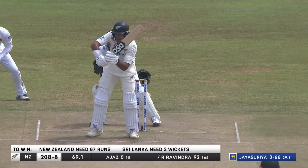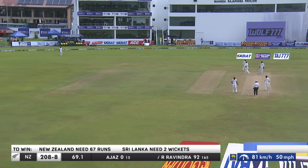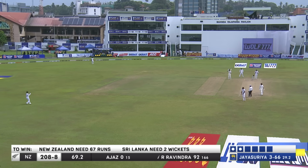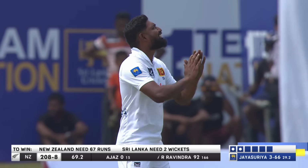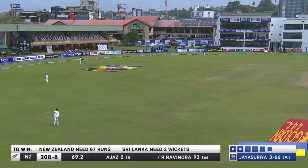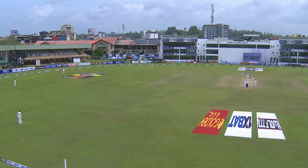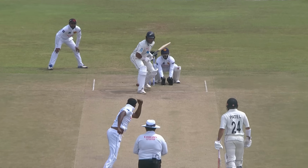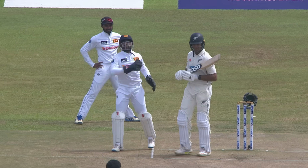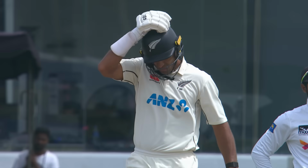Goff getting onto that offside. He wants to keep an eye on that deep square leg fielder. First ball of this over was a no ball. If that leg slips there, there's a deep fine leg, and that square leg has to be in front of square.